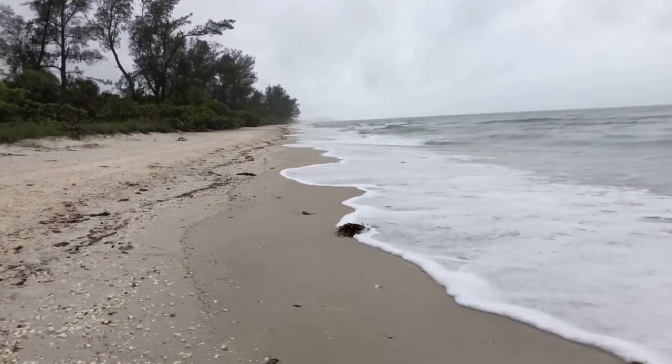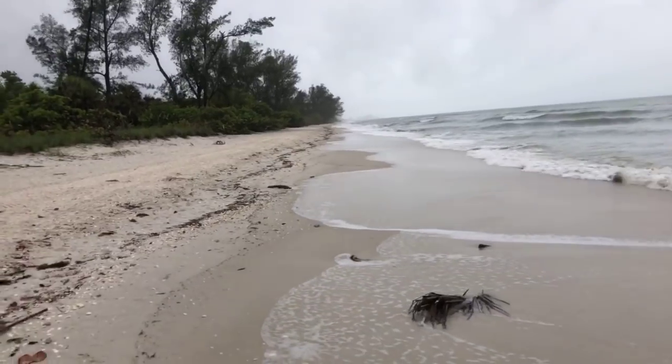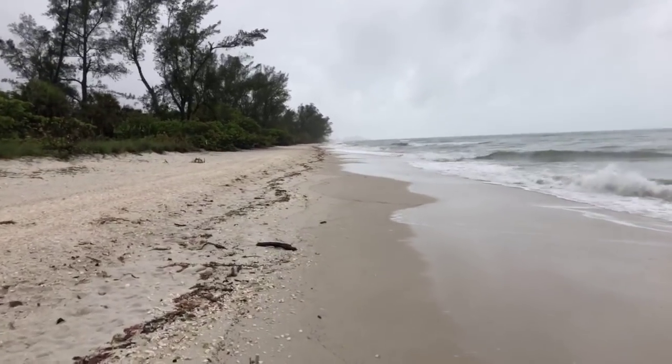Just feeling the outer effects of Tropical Depression Alberto. A little bit of a breeze out here, but we're getting some rain bands coming through.